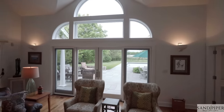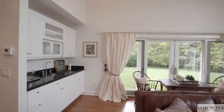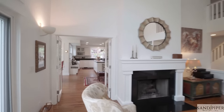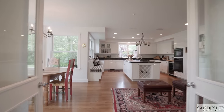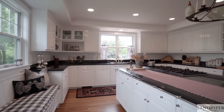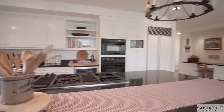French doors and soaring ceilings bring in lots of natural light and invite access to the shady stone patio and heated saltwater pool with the stunning backdrop of the horses grazing in the meadow. A wood-burning fireplace adds ambiance. Double French doors access the huge gourmet kitchen with ample storage and counter space. Entertaining is a breeze with wonderful flow of space from room to room and from inside to outdoor living.